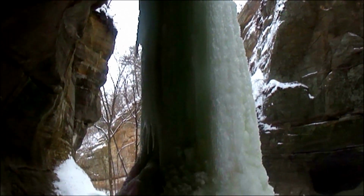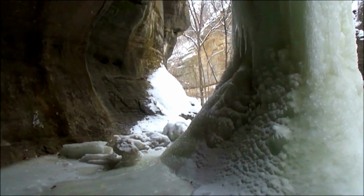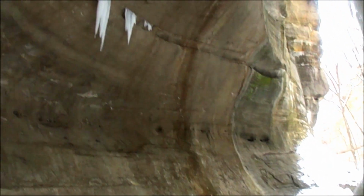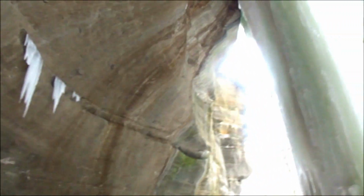You can hear the water running. It's only like probably 15 degrees now. Everything should be frozen. That's how much there is. It's cool.